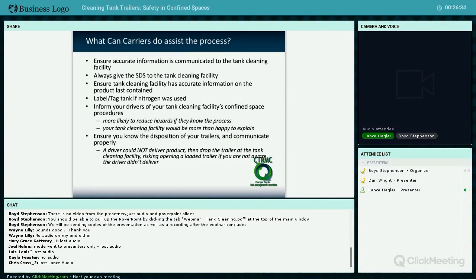So I had some discussions with some folks at our tank washes to see what they would tell carriers if they had to provide that information. So the first thing I got was ensure that accurate information is communicated to the tank cleaning facility. That was number one. Make sure that you're aware: is the tank completely empty? Is there product left in it? Do we give the right information of what product is in there? Because I can tell you, we've had information given to us that was incorrect, that we were told the wrong product was in there. So the accurate information is essential to a safe process.